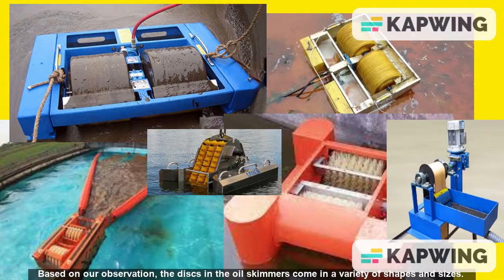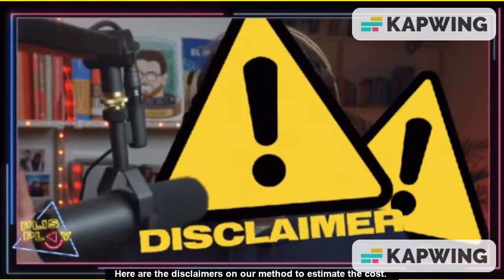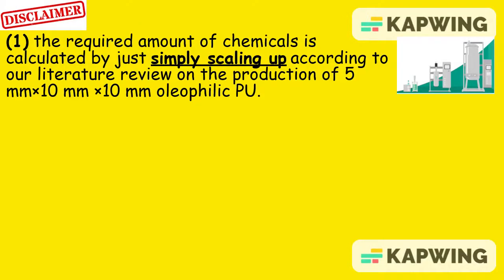Based on our observation, the discs in the oil skimmers come in a variety of shapes and sizes. In this video, we are going to estimate the cost of the chemicals to build a cylinder oleophilic disc with a radius of 1 meter and a height of 0.05 meter. Here are the disclaimers on our method to estimate the cost. Firstly, the required amount of chemical is calculated just by simply scaling up according to our literature review on the production of 5 x 10 x 10 mm oleophilic polyurethane.